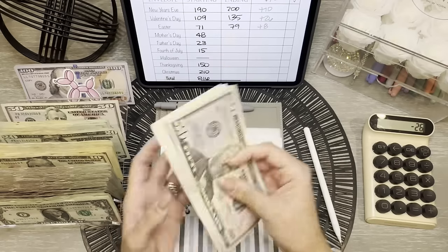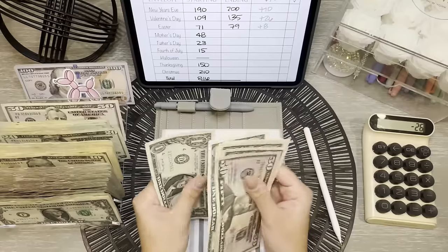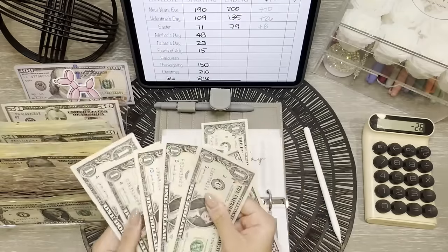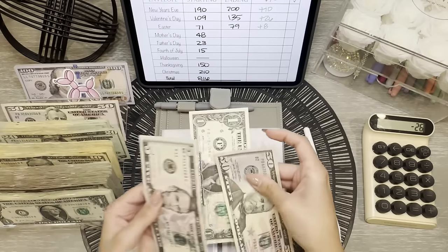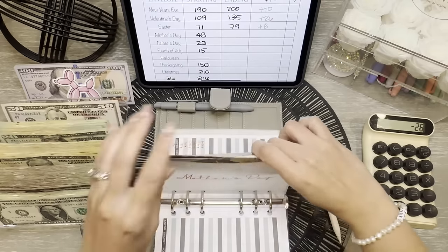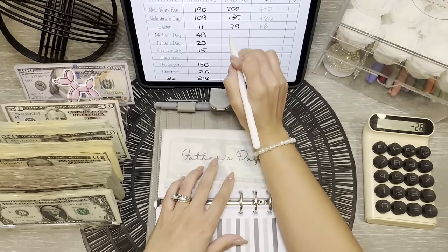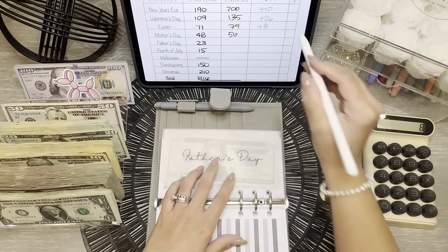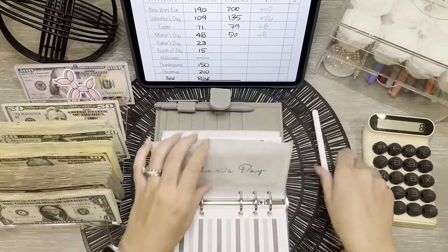For Mother's Day, we're ending the month with 50, 51, 2, 3, 4, 5, 6. So 56. So we'll trade these in for a 5. So 56 still in Mother's Day. All right, so that was also a positive change of $8.